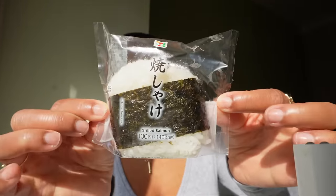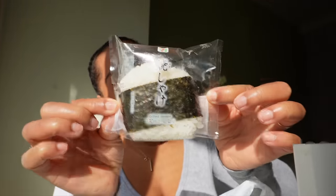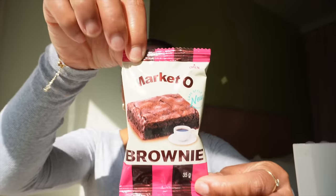I got one more of these. I'm addicted. I think when I'm coming back, the morning of or the afternoon I leave, I'm buying like 15 of these. 15 of them, literally. I think they can survive the flight. And then I got this brownie.